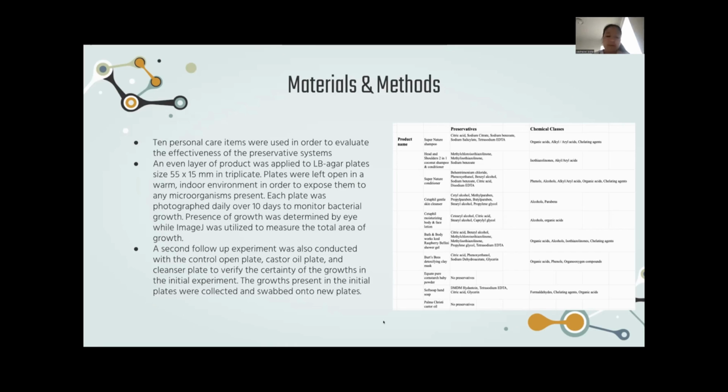After I conducted my initial experiment, which I will talk more about later, I conducted a second follow-up experiment. It was conducted with the same method as the first experiment, but I just had to swap the growths from the initial experiment onto the second plates for the second experiment.